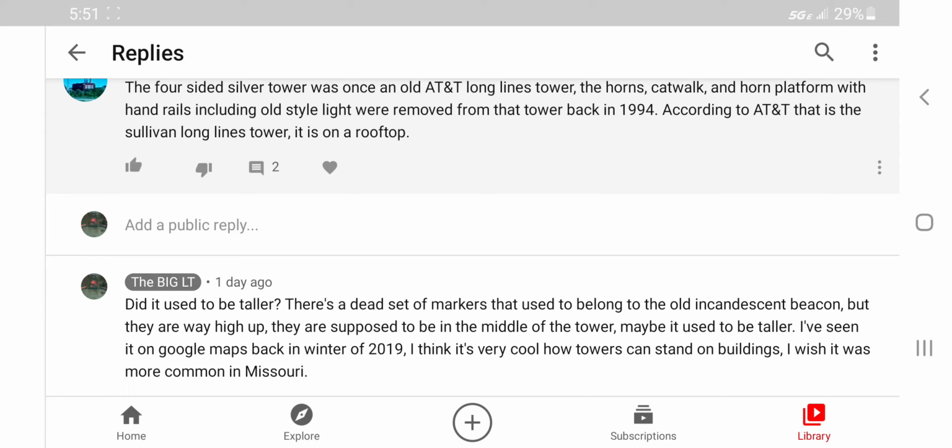Did it used to be taller? There's a set of markers that used to belong to the old incandescent beacon, but they are way high up. As you can see, let's actually zoom in. You can see the markers there. They're just right over there. And when I saw this, I immediately knew that this is just two sets of side markers.